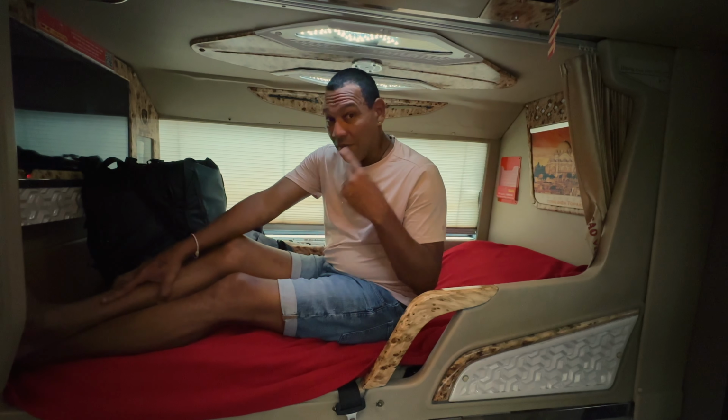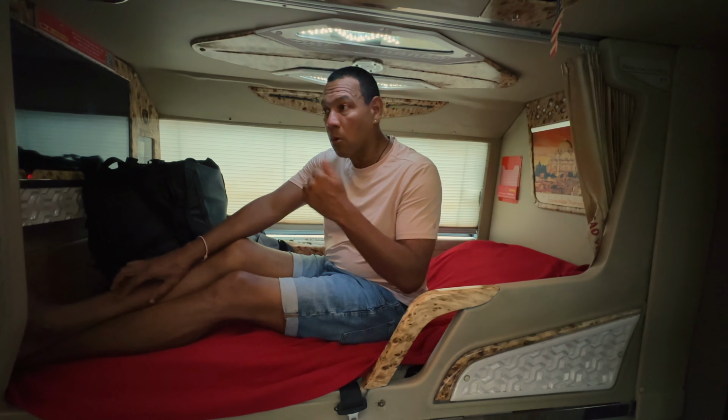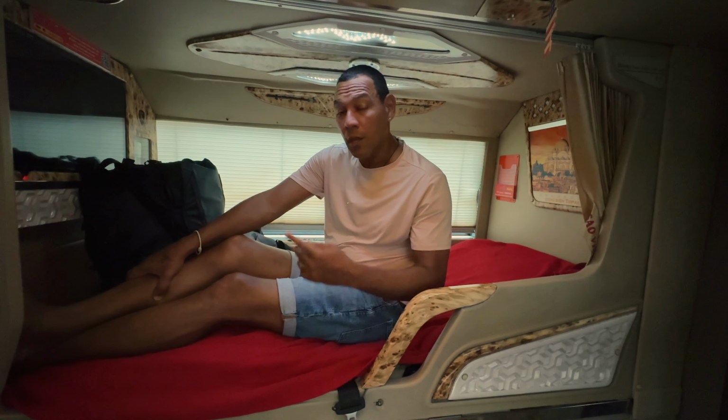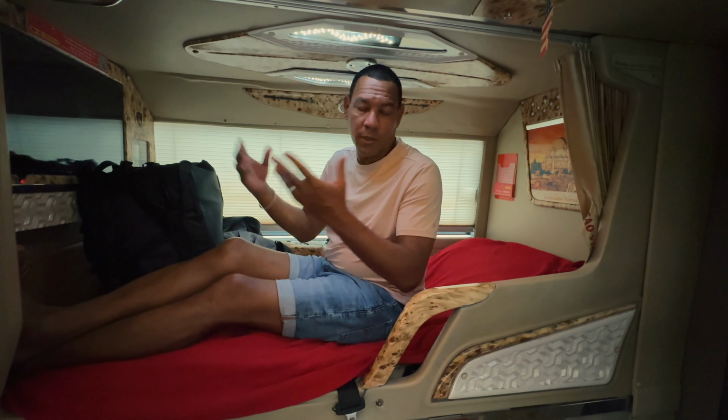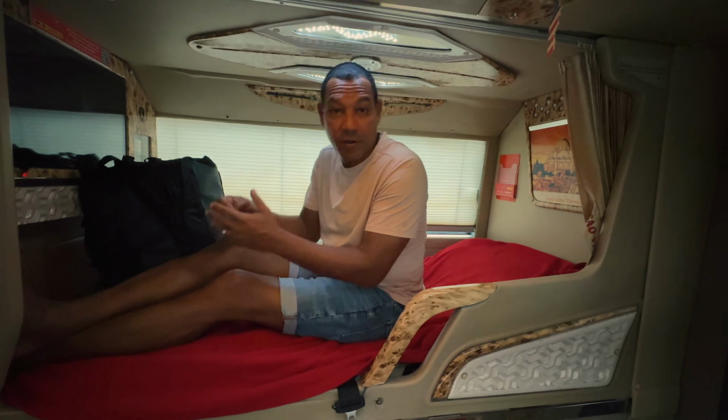So we will be having one stop, at least that's how it was when we left Hanoi coming here to Sapa. So going back, I assume it's going to be the same thing. We're going to get one stop, and it's going to be a place where you can use the restroom or buy snacks or a beverage.